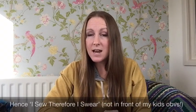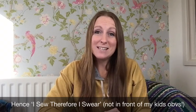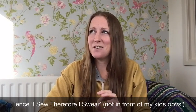So she was made up with this coat, absolutely thrilled to bits. I was thrilled to bits. She put the coat on, it fits perfectly. She wanted to wear it to school. I wanted to show off to my mum. I took the coat to my mum's house. My mum was like, wow, it's amazing. I went to take the coat off and rip the popper out of the placket. So, lesson learnt, interfacing is necessary.